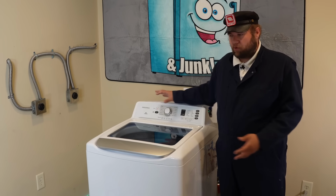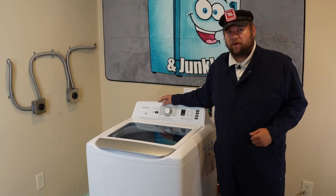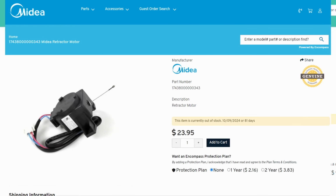Now, through a lot more research, I did find most of the parts for this machine if they did in fact break on me, but the cost to replace them on some of the parts, especially the drain pump, are outrageously expensive for such a cheap machine.